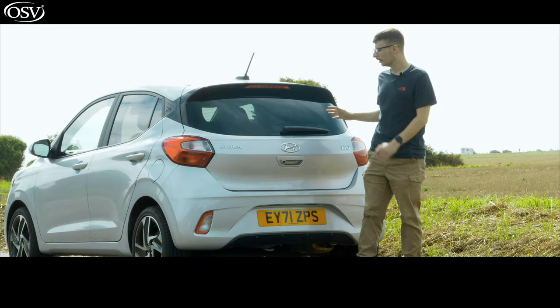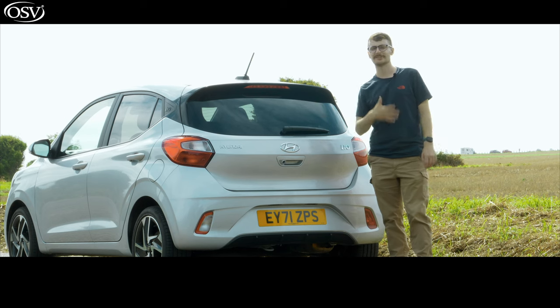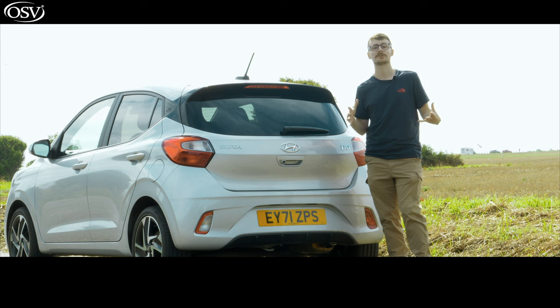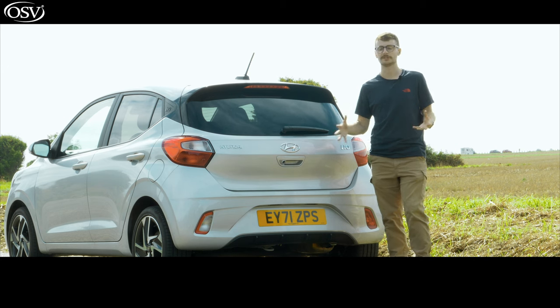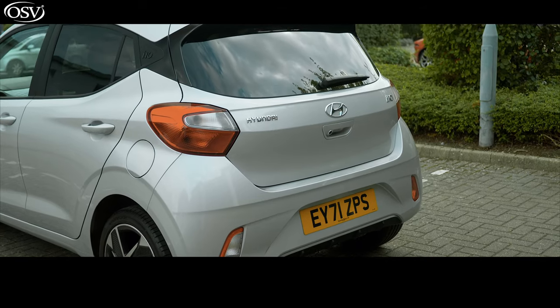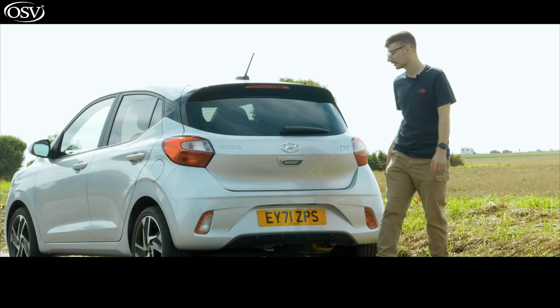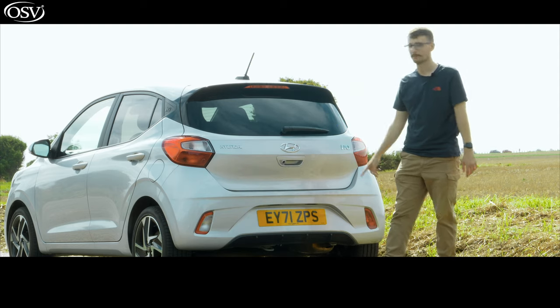Not a huge fan of the i10's rear design. It looks a little bit bland, and it just simply doesn't stand out from the competition. I prefer the muscular and attractive looks of the Suzuki Ignis, but you do get a large pane of rear privacy glass with higher spec grades, and N-line models add twin exhaust pipes along the bottom.